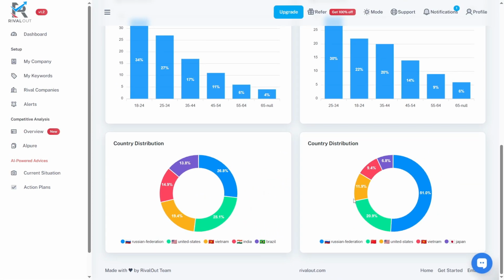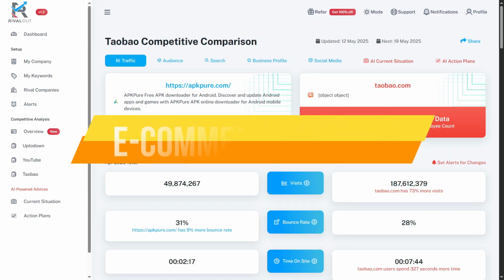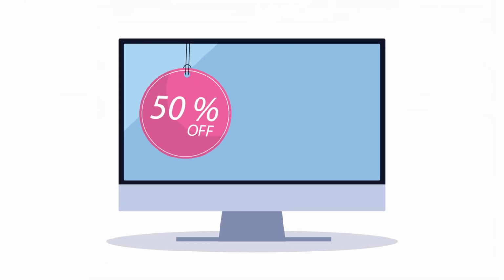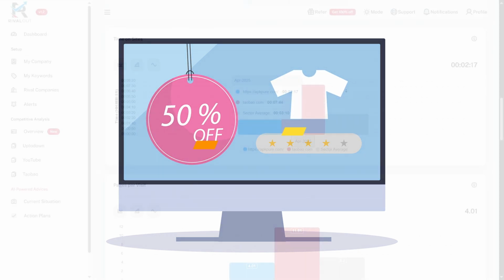Real-world use cases. E-commerce stores. Imagine your biggest competitor suddenly slashes prices on a popular product. RivalOut alerts you instantly so you can adjust your pricing or launch a promotion to keep customers coming your way.